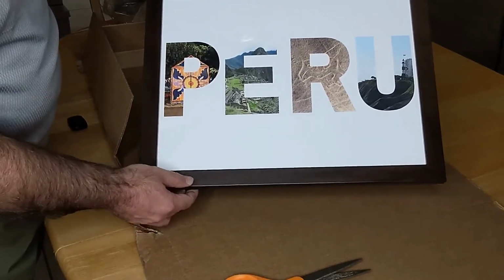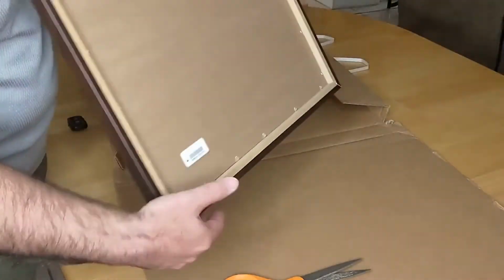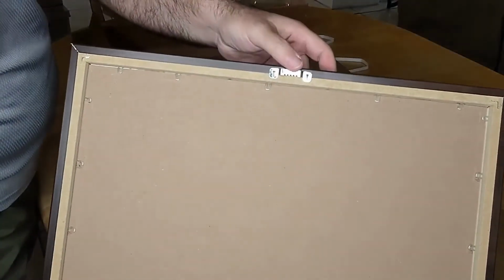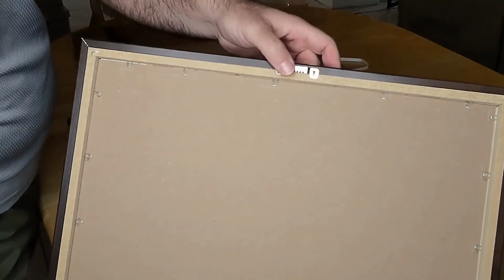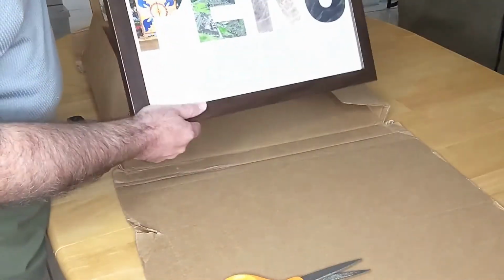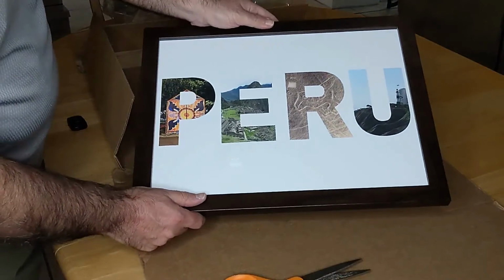Okay, so this is a nice oak finish. Here you can see the fasteners that it uses. Okay, it comes in a very nice and secure box.